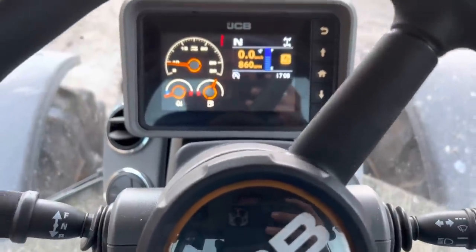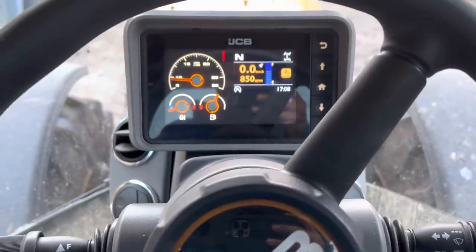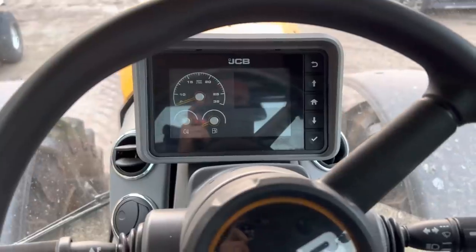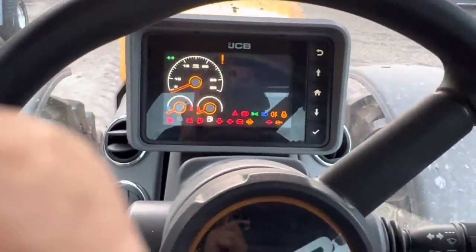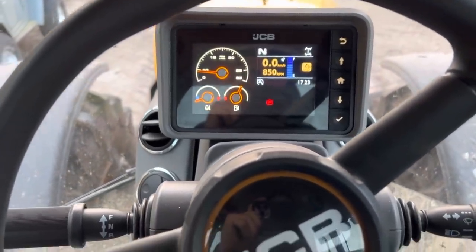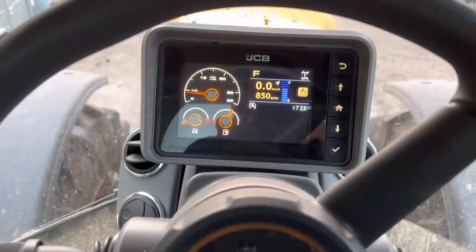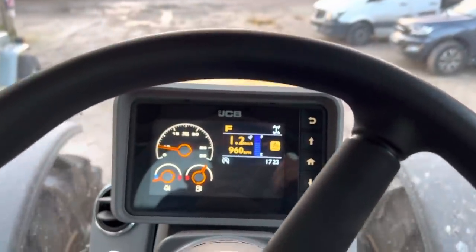Seems to have a problem on the fast track now. It doesn't want to select forwards or reverse. I wonder, is it because the battery's been off while I've been welding? Yeah, when I started before, it cut out straight away and then I restarted it, but it didn't want to do anything. Right. We're running, it's just telling me the handbrake's on. Right, let's take the handbrake off. Put it in forwards. There we go, it's staying in now. So I don't know what happened then, it just threw a bit of a wobbler. And we're off.